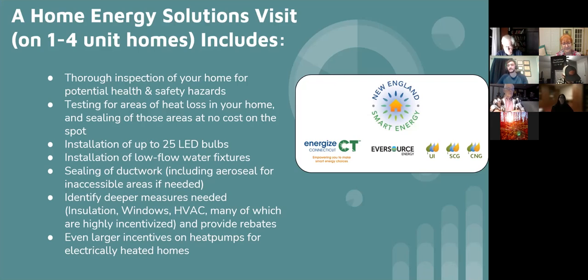And kind of the final stage, which brings everything together, is trying to identify deeper measures that may be needed. So these are larger measures, things we can't necessarily do during a 3 or 4 hour assessment. But we'll take a look at, I mean, literally everything that involves energy efficiency, but especially heating and cooling systems, insulation, windows, appliances, thermostats, all of that stuff.